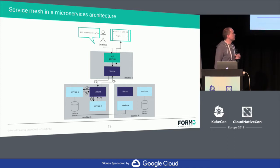So we decided to deploy Linkerd in its most common deployment model, which is called linker to linker, where each node in your system has a local Linkerd daemon, and you proxy all your service-to-service communication through Linkerd. We also proxy outbound traffic to third parties through Linkerd as well, so that we get visibility on calling third parties. And you might think, well, this kind of looks like a bit of an overkill. Why would I want to do this?